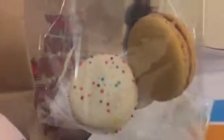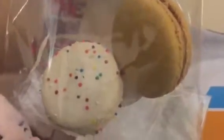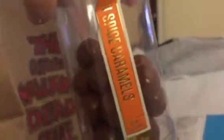And also, we went to Lolli and Pops. I just got myself birthday cake and peanut butter and jelly macarons. They're good. And also the pumpkin spice caramels. We both tried them. So that's all I got from Lolli and Pops.